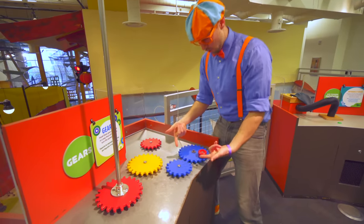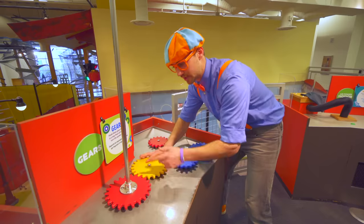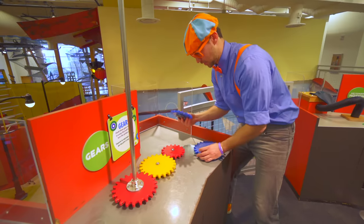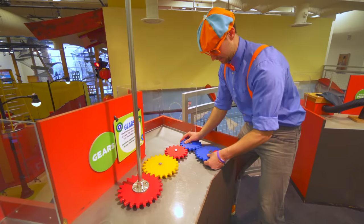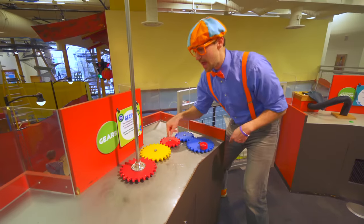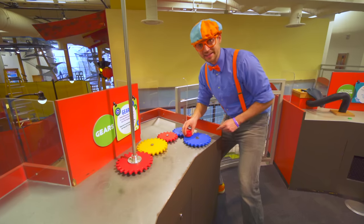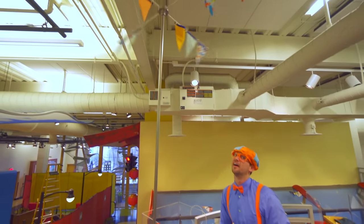Okay. Oh! We must need to connect them. Okay, let's put the yellow connected to the red connected to the yellow, and then let's connect the blue to the red. See? And then let's connect the blue to the blue. Blue, blue, red, yellow, red. Ready? Whoa! We did it! Yeah! Oh, look at what it's doing!